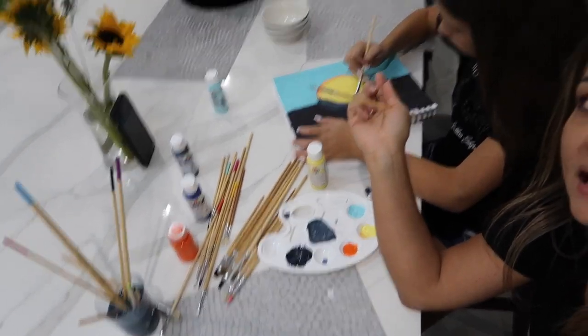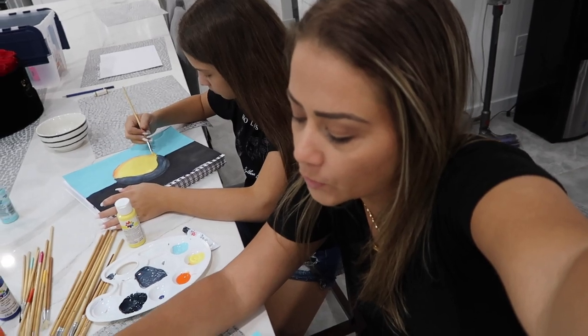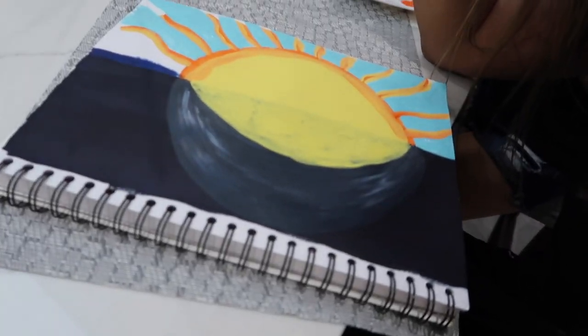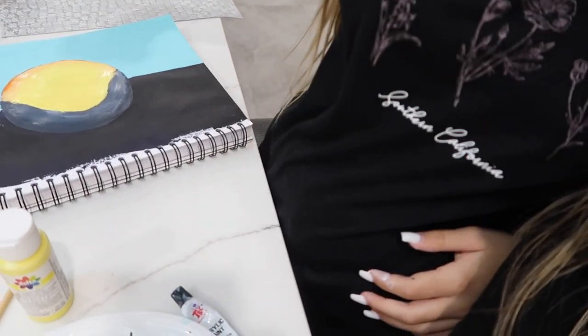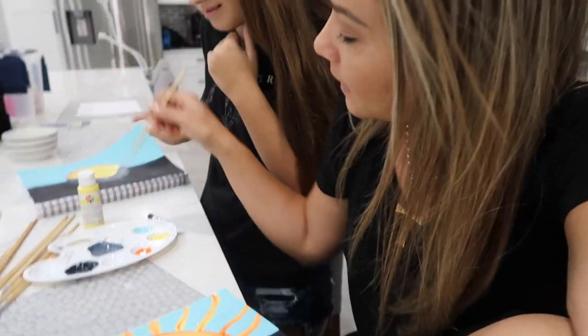Look, Emily and Allison came, and she's gonna paint too, but she went to the room to find a hoodie. And I don't have idea what she's gonna do, but look how cute mine is. And Emily? Oh. I think mine looks bad. No, it's looking good. I love this.